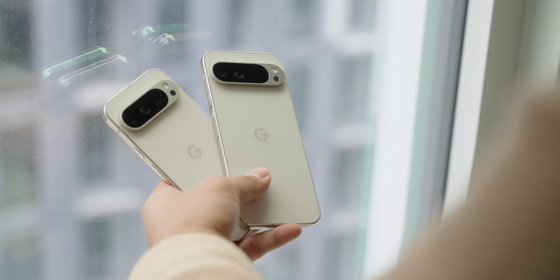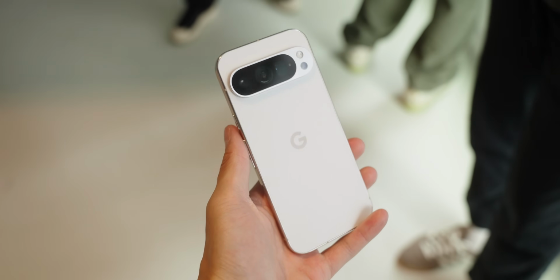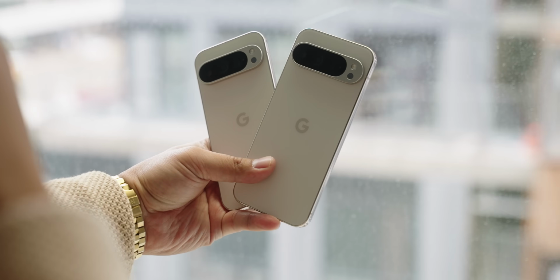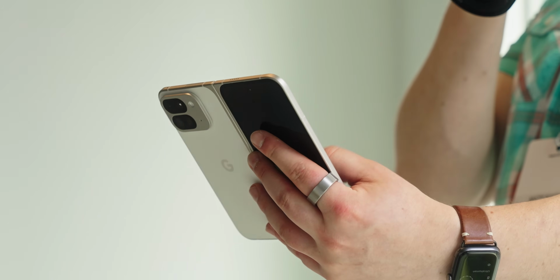But perhaps my favorite color on the 9 Pro is the Porcelain, which just looks so elegant. It has a slight warm tint to it, and with the polished metal, it's like you're holding a piece of jewelry. Definitely the one I would choose on the 9 Pro, and I think it looks equally good on the Pixel 9, as they are the same exact shade. And oh, this is one of 2 color options for the Pixel 9 Pro Fold as well.